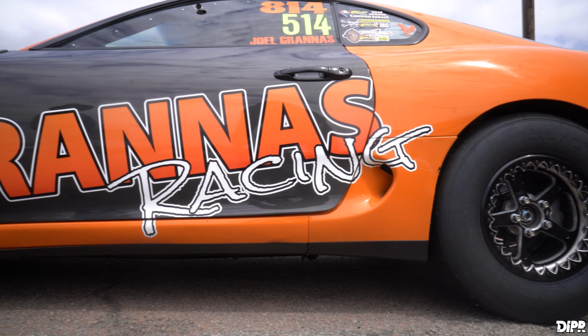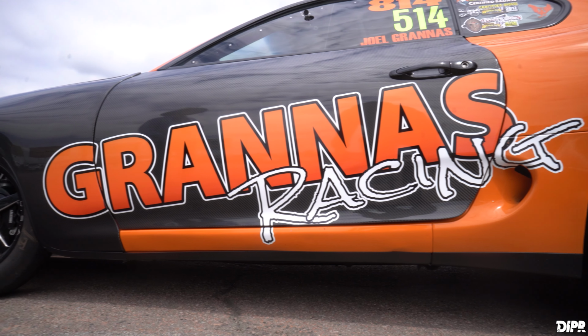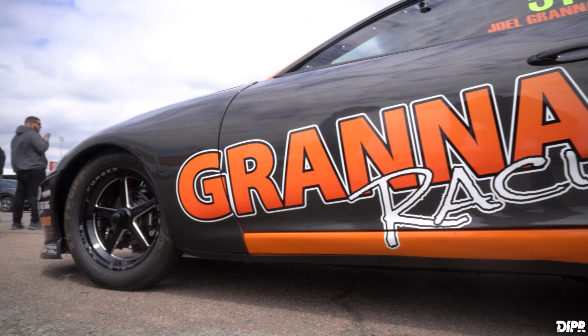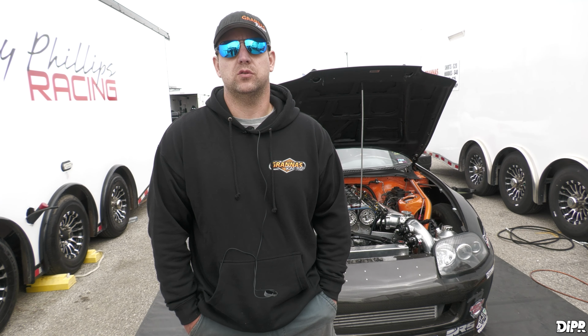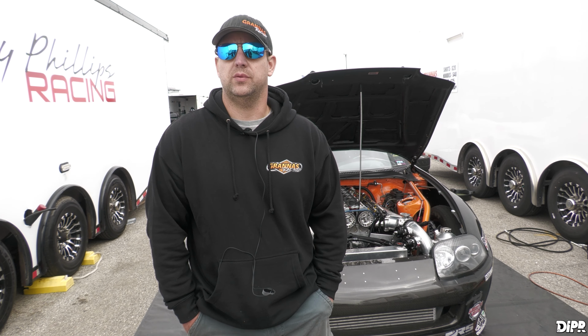The transmission in it is a T56 Magnum faceplated by Liberty Gears. It's my GR1000F package. I actually sell these transmissions to customers, and it's a stock gear set, faceplated, cryo, ram polish. So it holds up. We make a little over 2,000 horsepower through that factory Magnum gear set. The Tremec Magnums are really impressive transmissions.